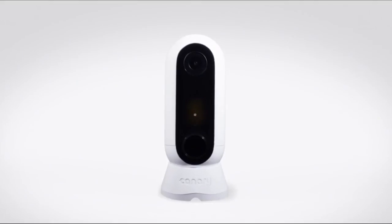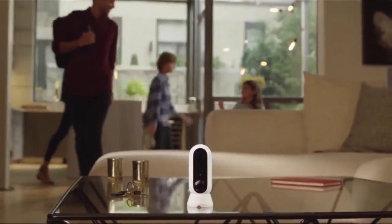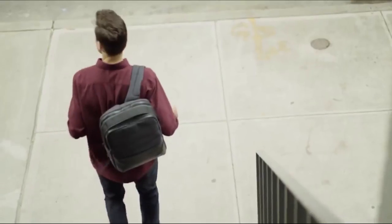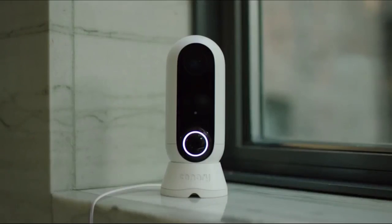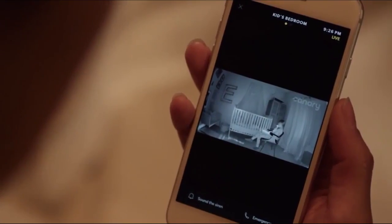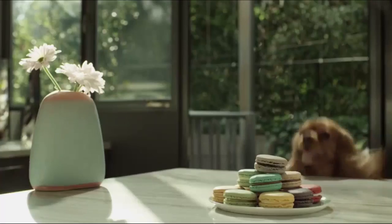Introducing Canary Flex, the wire-free, weatherproof HD camera that takes security to unimaginable places. Beautiful inside or outside. On sunny days or braving the elements. Plugged in or wire-free. In the middle of the night or the middle of a story. Seeing what's up or down.